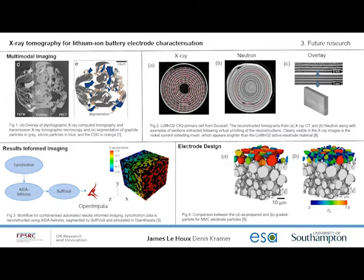And then finally, bottom right, we have the idea of electrode design. So this is where we're starting to close the loop between real life and virtual reality, which I think is always a really exciting thing to be doing.